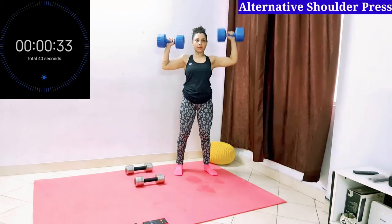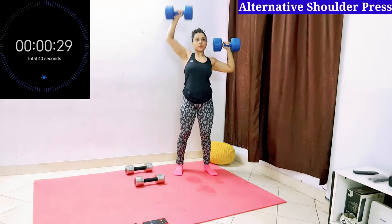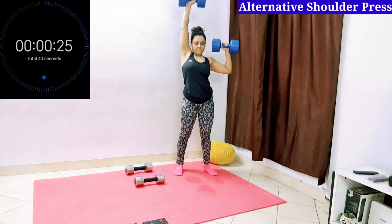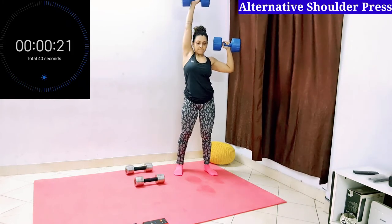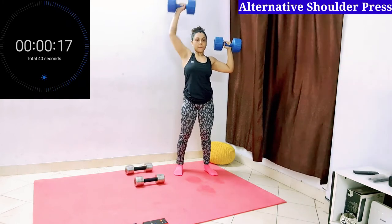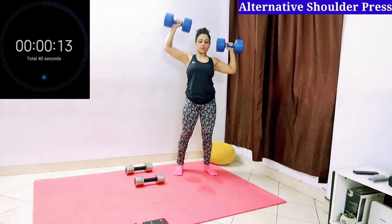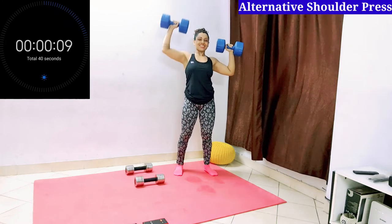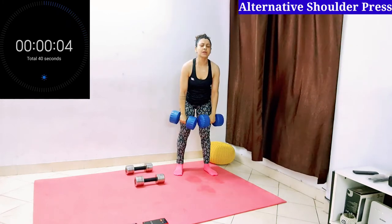Do not allow your torso to sway to either side as you press the weight overhead. Keep the tension on your shoulders as you press the weight up. Squeeze your abs and glutes to help keep your body stable as you press the weights. The advantage of alternating presses is that they offer increased time under tension without an increase in weight. So keep your weight loads moderate and your reps in the 10 to 15 range.